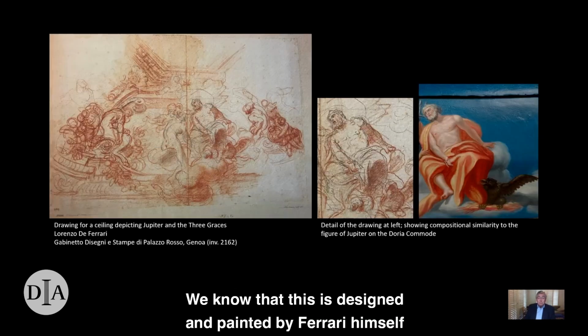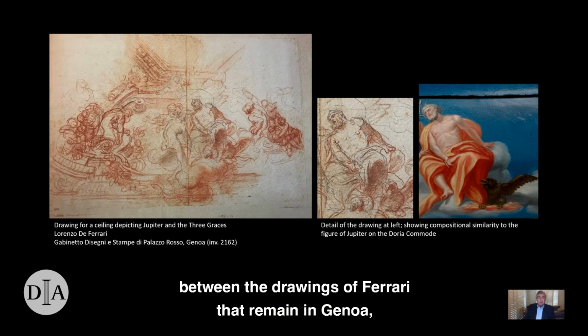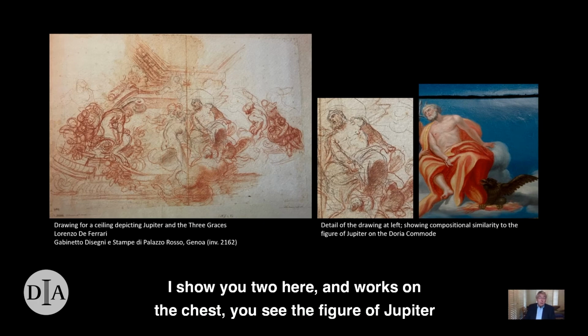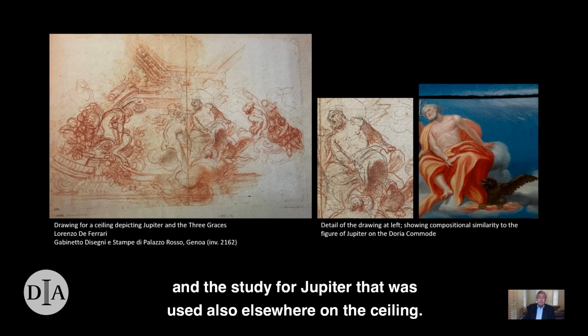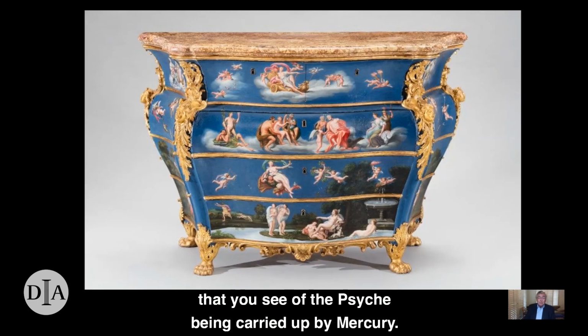We know that this is designed and painted by Ferrari because we have very close relationships between the drawings of Ferrari that remain in Genoa. I show you two here, and works on the chest. You see the figure of Jupiter and the study for Jupiter that was used also elsewhere on the ceiling. Very close similarities. And then we see in faces and in the billowing draperies that you see of the Psyche being carried up by Mercury.